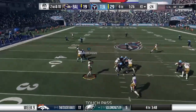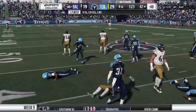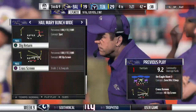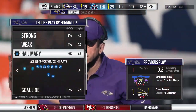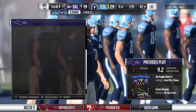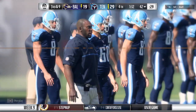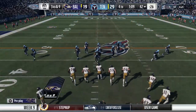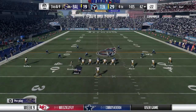Pressure mounting. Flacco. Oh, it's a screen pass. That's complete. And, a big collision there. He's hit and knocked backward. Only a yard there. Sniffed out well defensively, and it brings up third. The Ravens on third down. They've struggled to the tune of 2 for 8 so far. This is 3rd and 9.